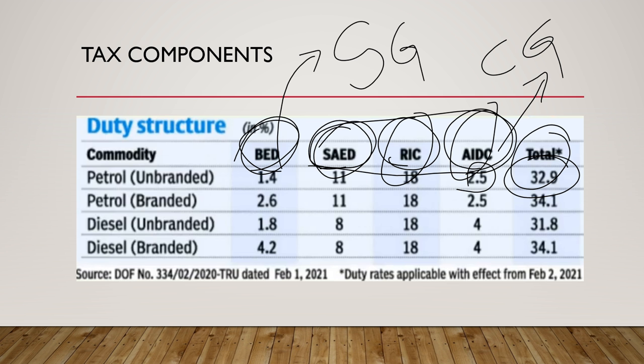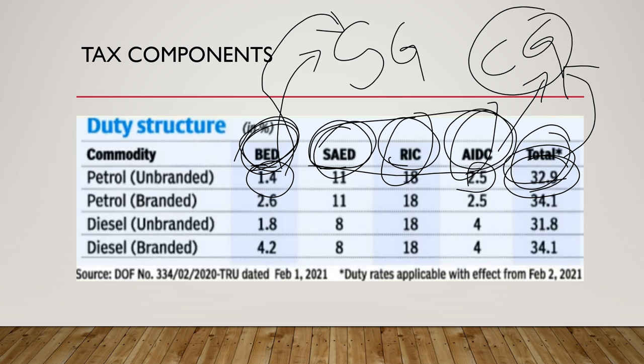In this 33 rupees, how much will the central government share? Of the basic excise duty, 1.4 rupees goes to the state governments, and 31.50 rupees per liter goes into the central government's pocket. Got it? Then there is unbranded and branded petrol. Unbranded petrol is what will be used in our vehicles. Let's not get into that topic.